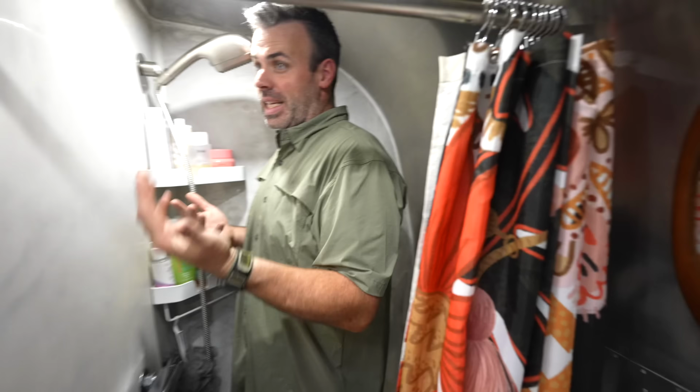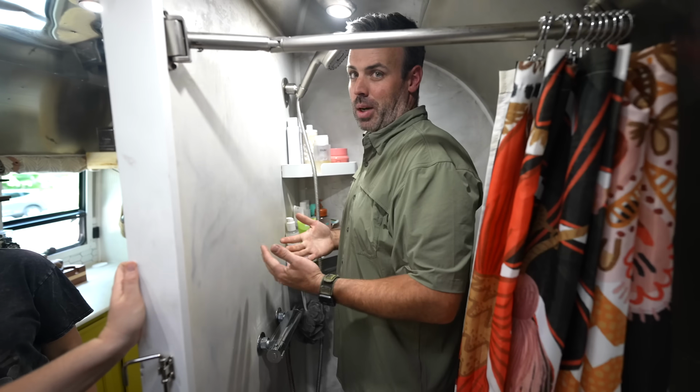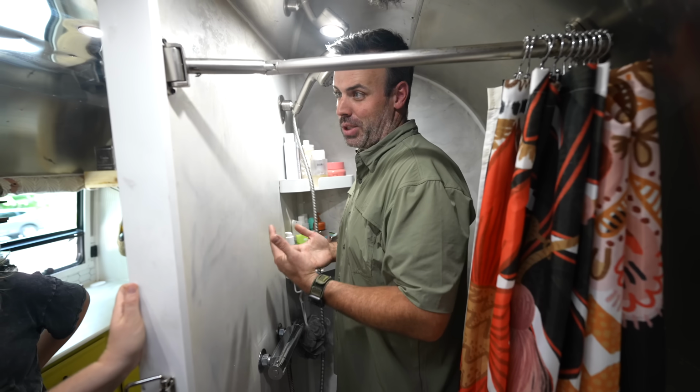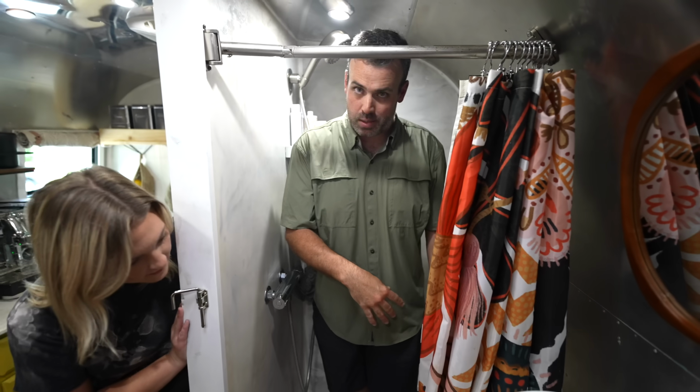I mean, well, it's not bad. Pretty standard Airstream stuff. How tall are you, Stuart? I am 6 foot, 230 pounds. So I'm not a small individual. The bench, I was like, man, that's killing so much floor space. Now, granted, my hot water tank's under there, so I kind of needed it.